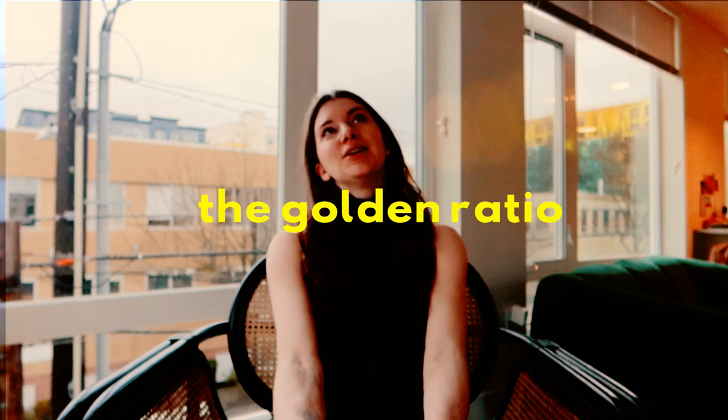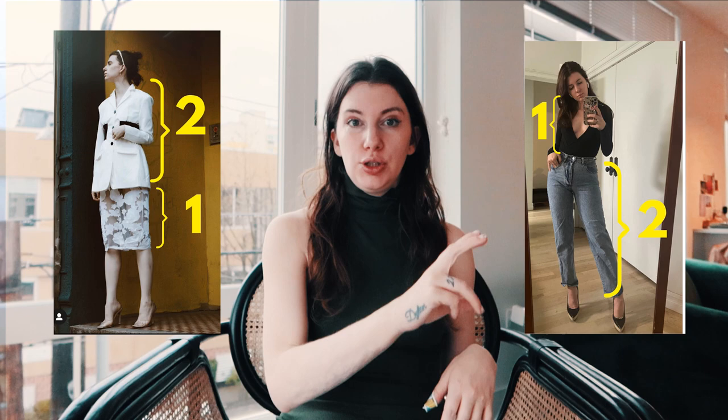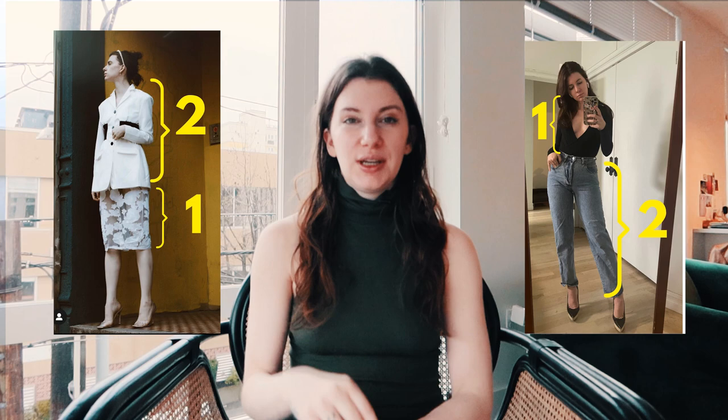The golden ratio is our eye's magnetism towards 1/3, 1:2, and 2:1 proportions. And that's why we prefer something like this ratio, which is a 1:2 ratio, or a 1/3 to 2/3 ratio. This option, which is a 2/3 to 1/3 ratio, versus something like this that cuts me up solidly in half.